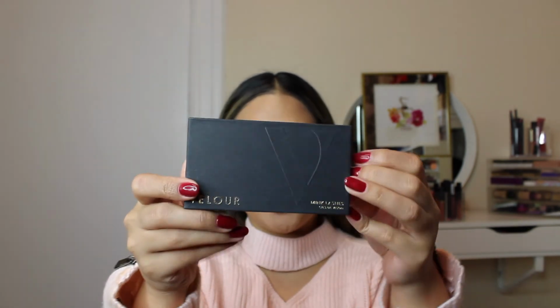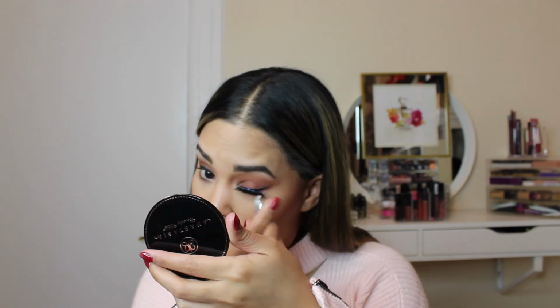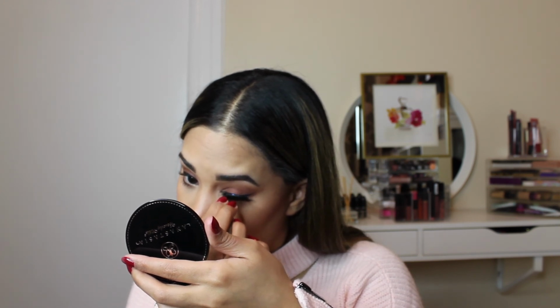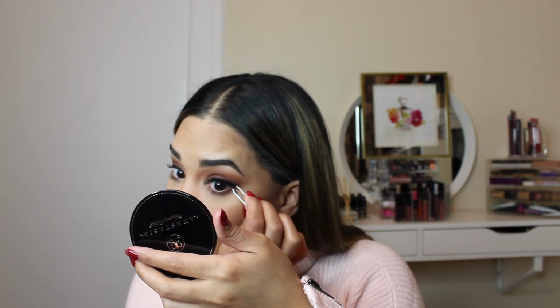For lashes today, I'm going to be using the Velour Mink Lashes in Wispy Me Away. This is one of my favorite eyelash brands. I'm going to take the Worth the Hype mascara again and just blend my natural lashes to the falsies.